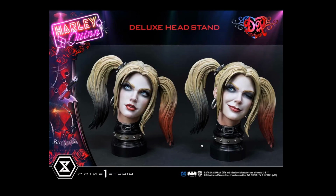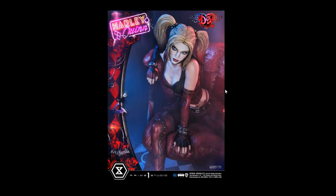Here you have the stands. I love the detail on the stands. This is a very hot piece, and definitely one that is going to cause some problems for some collectors. Particularly, you sometimes have a hard time displaying this kind of thing with your spouse. If your spouse doesn't like this type of thing, then you're gonna have a problem.